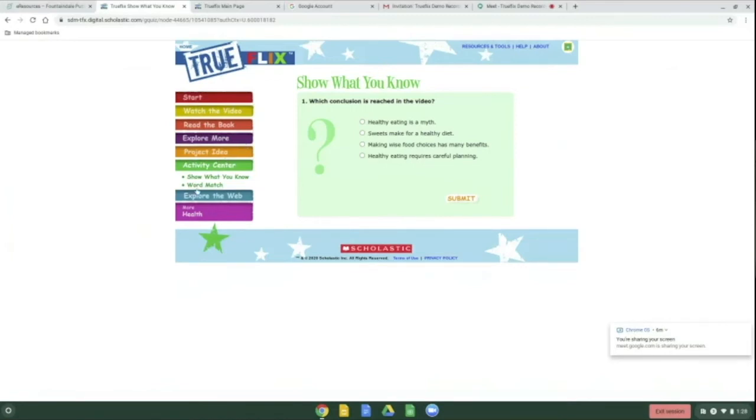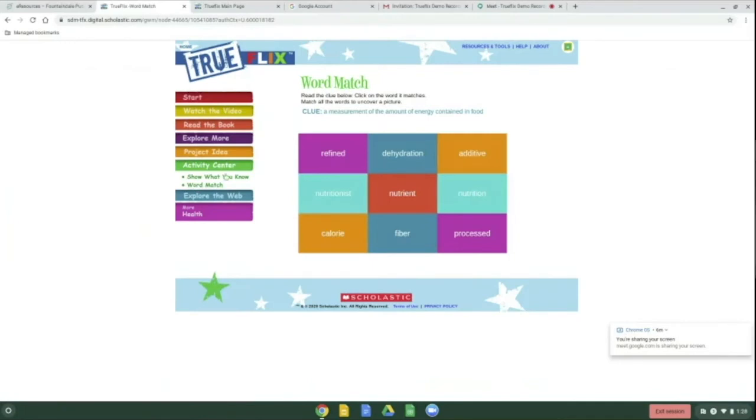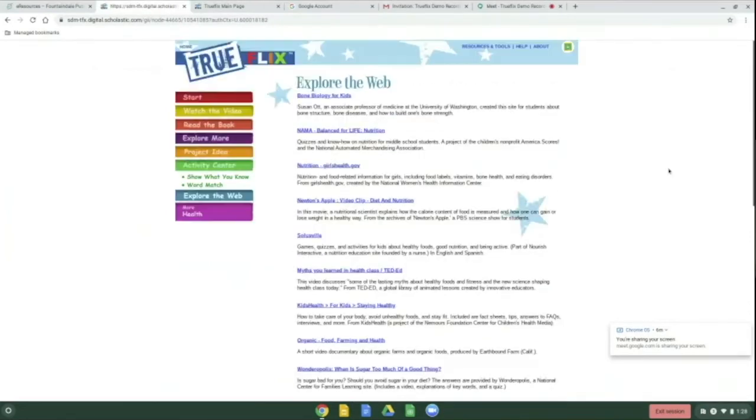There's also the word match. And I think this is my favorite part because they are provided with a clue. And then they have to figure out which word goes with the clue. And once they get the answer right, it will reveal a little picture. So it's fun, and an exciting activity. There's also Explore More under the Activity Center. And here, again, there are more child-friendly websites that they can go to learn more about health and nutrition.